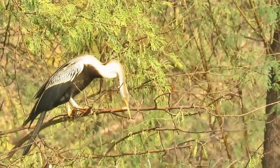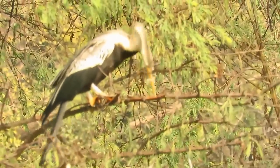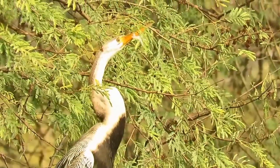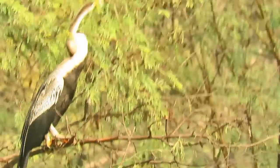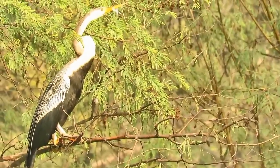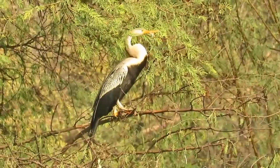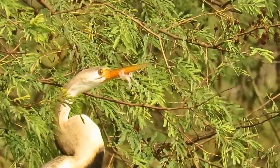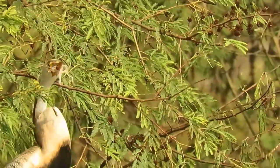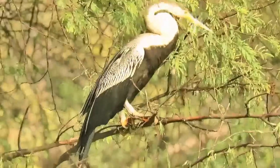This is a darter which is desperately trying to free itself from a piece of polythene stuck to its beak. Darters, or the snake birds, are water birds of tropical South Asia and Southeast Asia. They are called snake birds because when they swim in water, their long thin snake-like neck protrudes out of water with the rest of the body submerged. It appears as if a snake is swimming.